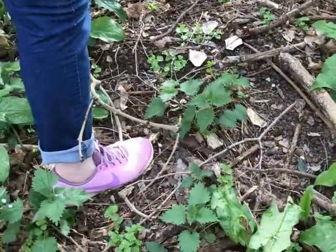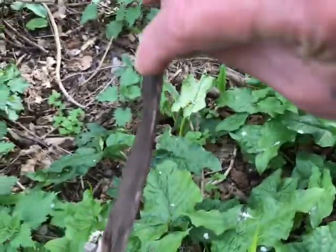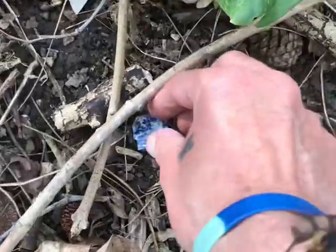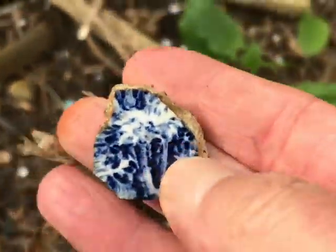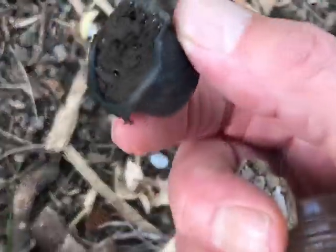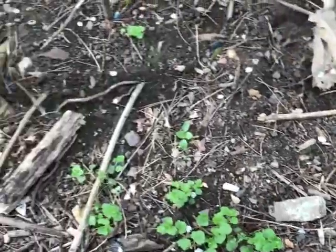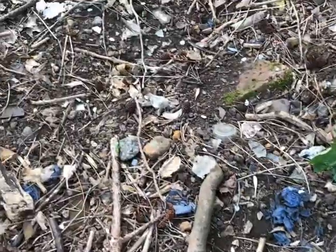It's a little kitten heel. A little kitten heel, that's who really knows this sort of stuff. A little bit of decorative blue and white pottery. Oops, dropped it. It's quite nice. What's that? There you go, look.